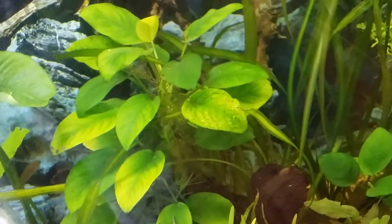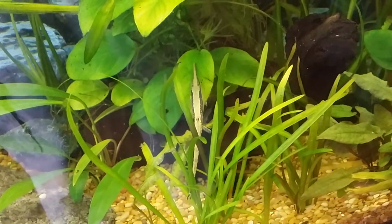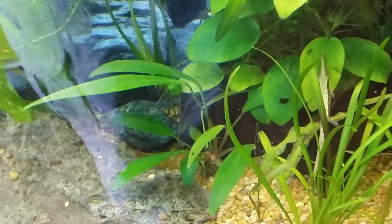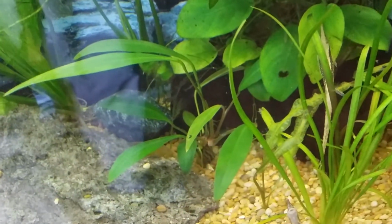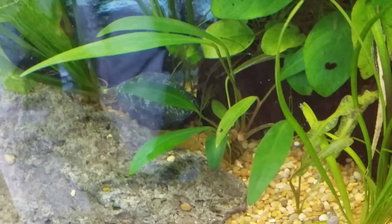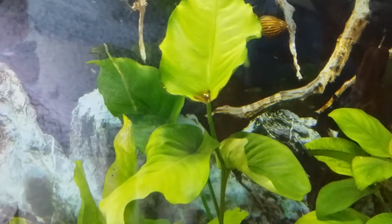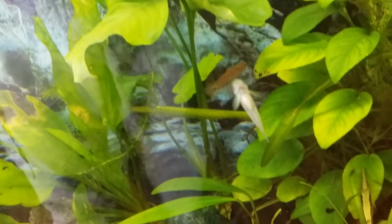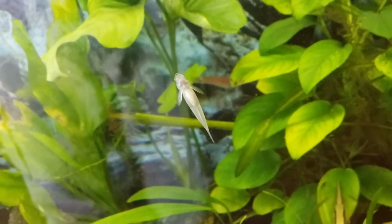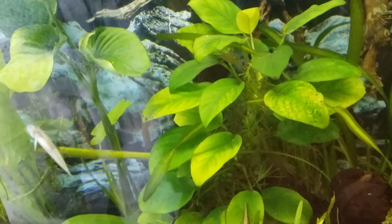Here's my big one. There he is doing his job now. And here's the third one. We have 3 species of Anubias. This is Anubias lanceolata. I don't know what this big one is, but this is another species of Anubias. Gudgeon goby, or flaming arrow goby. And of course I have this Anubias.